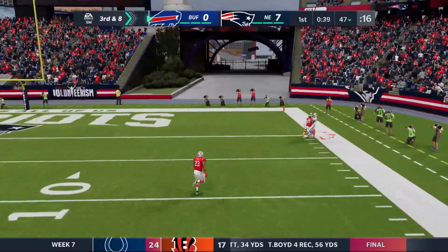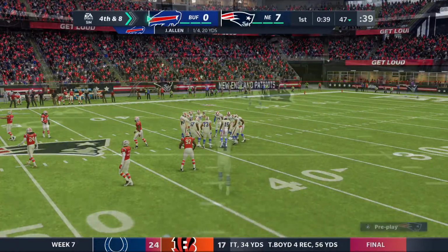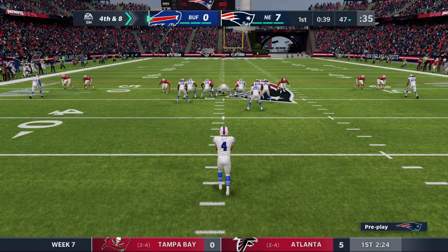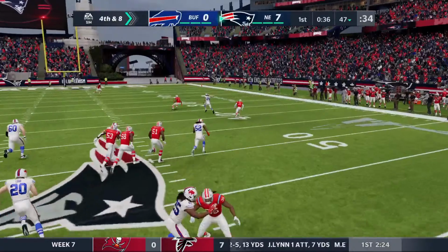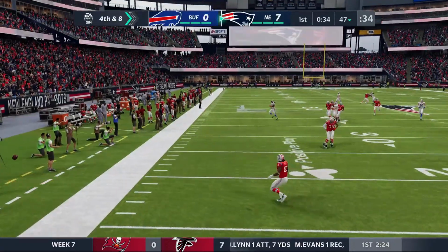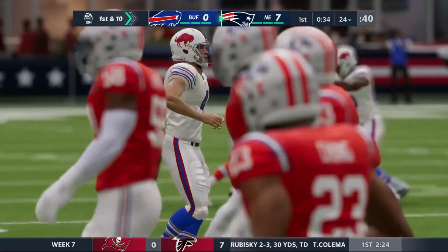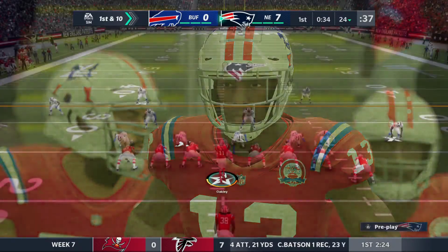Well, in any event, the extra speed allowed for great penetration as they stuffed that one behind the line of scrimmage. And incomplete. He can't hang on. Would have been a nice catch. Instead, it brings up a 4th down. This is away, but boy, headed straight for the sidelines. And this punt will go out of bounds. I think it'll be inside the 25, and it will. Right at the 24-yard line is where they'll spot it.